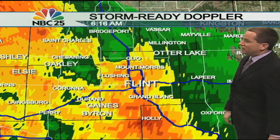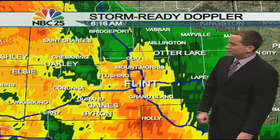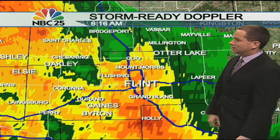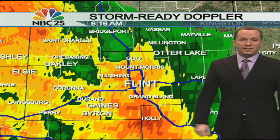We're quiet, at least now, once you get north of Gladwin up towards Houghton Lake and West Branch, but back to the south in the Flint Metro, this is where it's pretty heavy. Notice from Holly to Grand Blanc into Fenton, also through Gaines and back towards Corunna, these areas of yellow and orange and red right over downtown Flint as well. This is a moderate band of showers that is moving through.